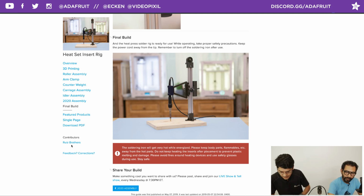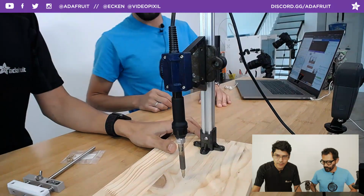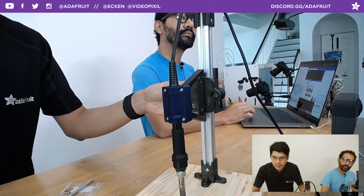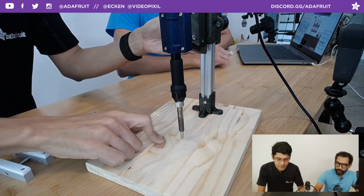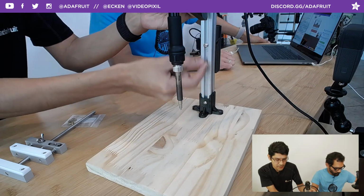Let's look at the F one. This one. It's going to be a little bit hard to see, but there's a little T-nut right there. When I hit that T-nut, it stops right before hitting the platform. And you can adjust this. You can unscrew it and move it up and down because it's a slim T-nut.